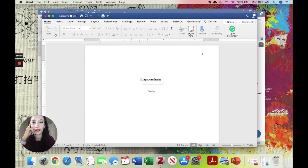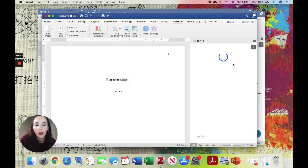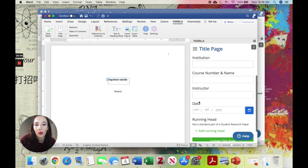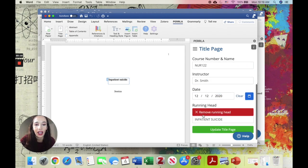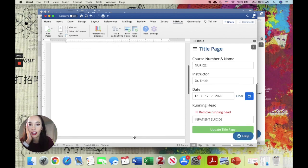All right, so here we are. This looks kind of lame, so let me go over to the title page. If we go into our title page, we can change all of this here. So this should be a capital. You'll have your full name, institution, course name. So let's just put Perla School. Then course name, nursing 1121, instructor, let's say Dr. Smith. And the date, just so you can see what this looks like. We're going to add a running head and update the title page. As you can see, it plugs everything in.